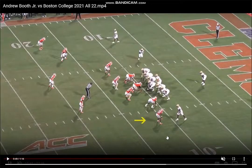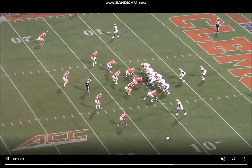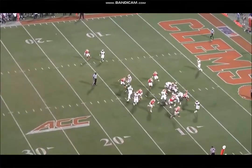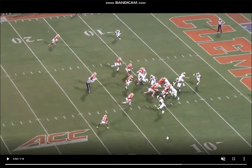More work in run support here from Booth. He just comes downfield. Once he sees it, he attacks. I love the physicality, the mindset that he plays with. He's very competitive. You don't see this at a lot of corners. Stick his foot in the ground, get downhill, make the tackle. You don't see this every day.